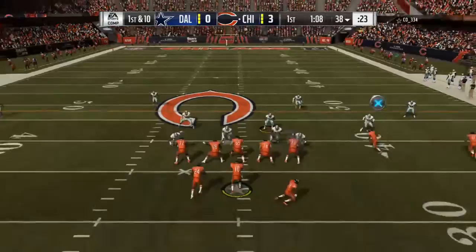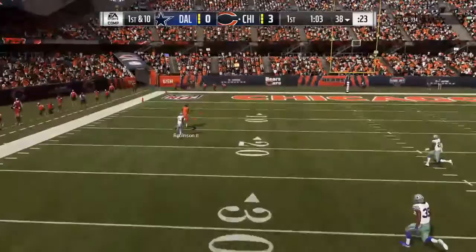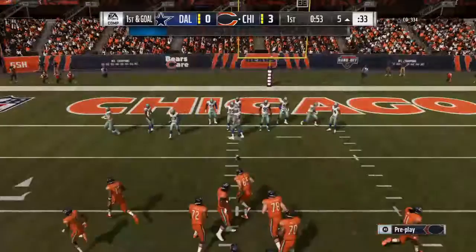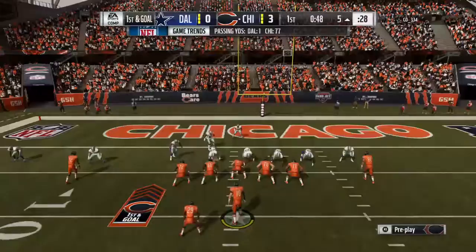Going to let one fly for Robinson. Got a man, it's caught inside the 10. And he takes it down deep into enemy territory. Well, partner, I'm not sure how this drive's going to end, but how about the way they flip field position there? A nice attacking play. They picked up a heck of a chunk of yardage.